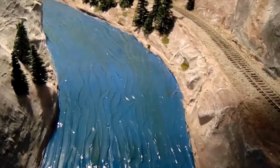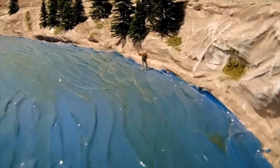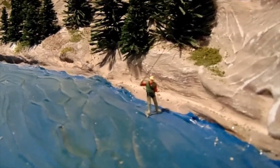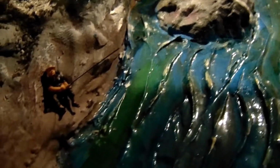Then we've got this fisherman up this canyon. That's just kind of cool coming in on him. He's a fly fisherman, looks like. He's got his waders on there, but looks like he's standing on something in that water. Here's another fisherman on the other side. Look at the look on his face. Or maybe he's sleeping. Oh, did he just move his pole?